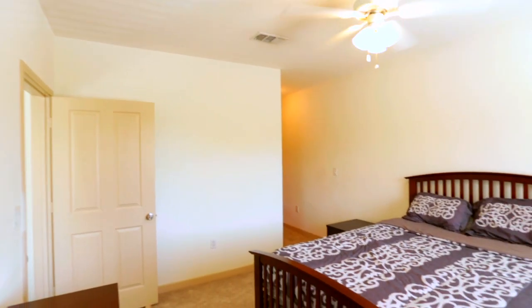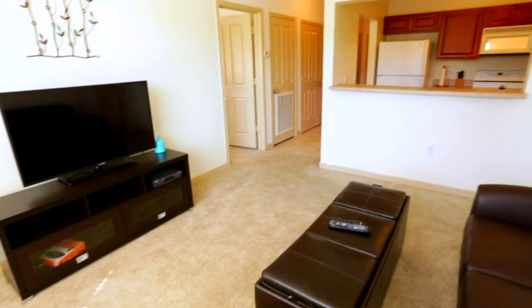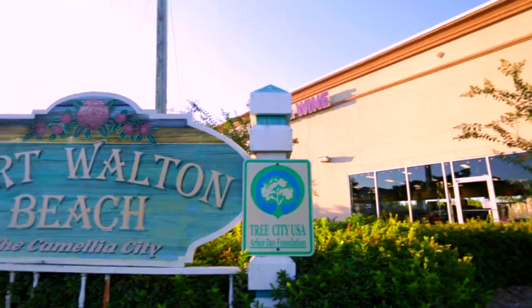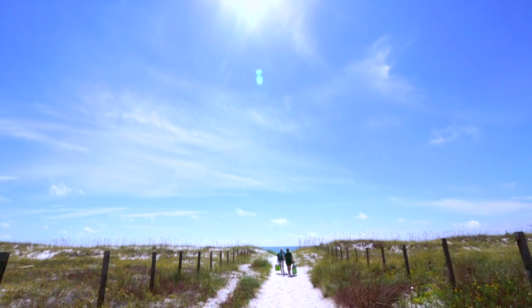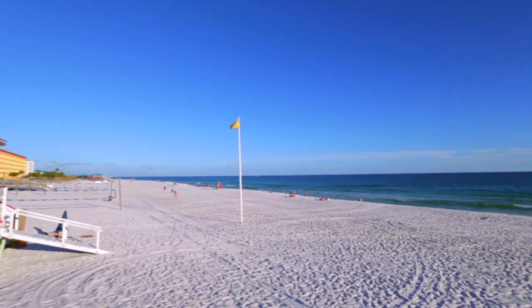For your convenience, we offer fully furnished and corporate housing, depending on your needs. If life inside our community isn't enough, then you'll love what Fort Walton Beach has to offer on the outside. This beach city has plenty of character and is reflected in just about every area.